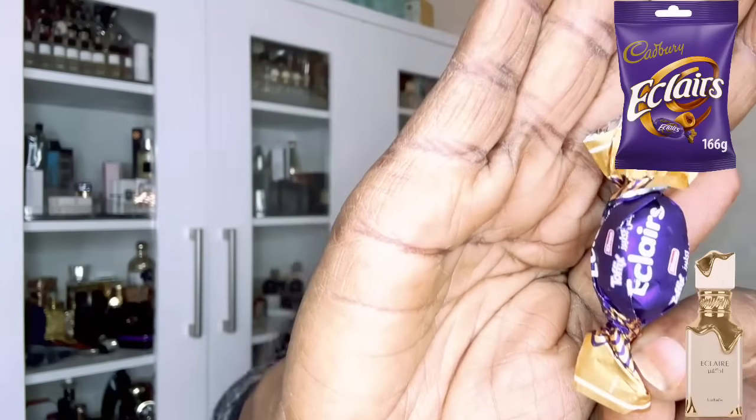Next up, guys, is going to be this one, Eclaire by Lattafa. Now, this is simply put this. To my nose, I kind of taste these sweets as I spray this. In case you're not familiar, let me just show you one of the sweets close up. This is just how Eclaire vibes, right? Caramel, praline, vanilla, milk, that sort of thing, an underlying chocolate, sugar, honey. That is the gourmand in here.